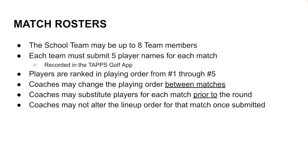Match rosters, again, each school can bring up to 8 total team members. You're going to have 5 on the course at each time, and you'll record the order of those in the TAPS Golf app. Players are ranked in order 1 through 5. That choice is up to you, who's the 1, who's the 4, and who's the 5. You may change the order during matches, so if you played 5 matches, you could have 5 different orders, and you can move them up and down that ladder as you go.